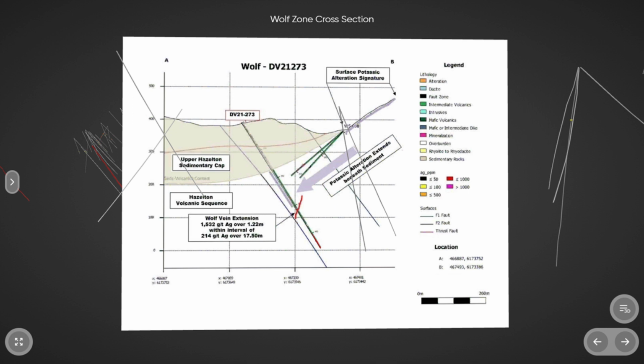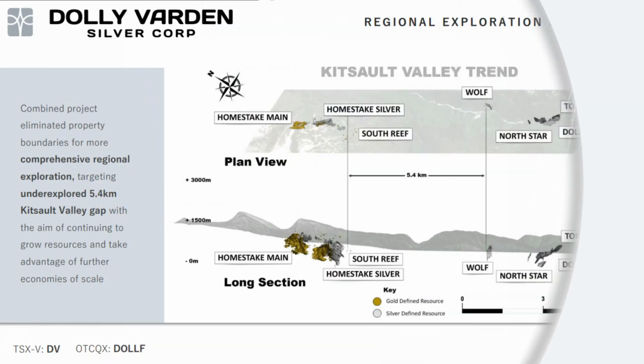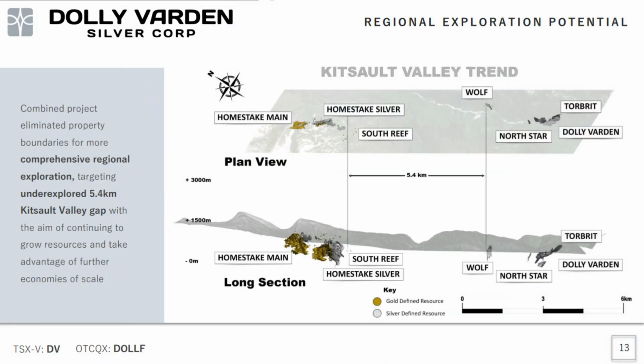But Maurice, the real breakthrough here is this sedimentary cap. We were not sure what was persisting below the sedimentary cap. Our aerial geophysics had not penetrated below the sedimentary cap. So we drill tested this, and the fact that this Torbrit horizon, this mineralization is persisting below the sedimentary cap opens up a whole new opportunity on the exploration side that has big implications to both Wolf, Torbrit, but also the newly acquired Homestake, specifically Homestake Silver.